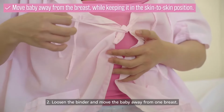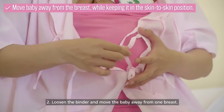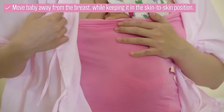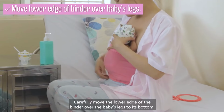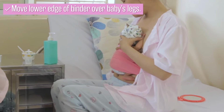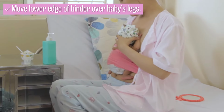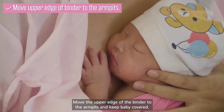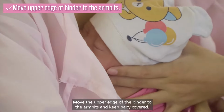2. Loosen the binder and move the baby away from one breast. Carefully move the lower edge of the binder over the baby's legs to its bottom. Move the upper edge of the binder to the armpits and keep the baby covered.